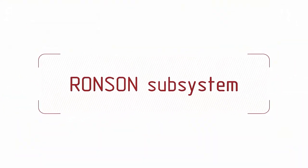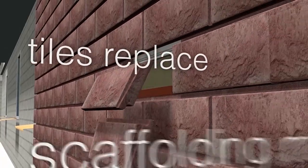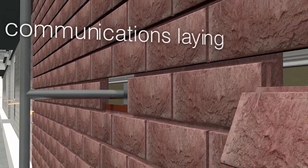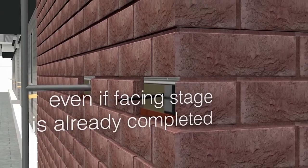Thus, the design of the Ronson system allows to replace the individual pieces, to mount the scaffolding to the load-bearing structure of the building at any stage of the cladding process, to implement the communications laying when you need it, even if the facing stage is already completed.